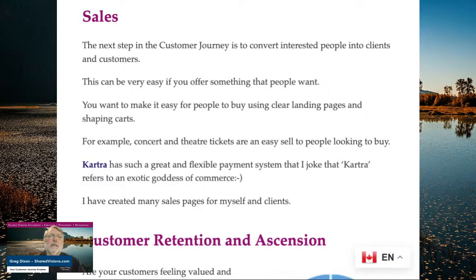And so sales. So this is the whole purpose of all of this, to get people to buy something or sign up for something. And again, it goes back to what your solution is, what problem you're addressing, what benefit people are looking for. Maybe not necessarily a problem, but maybe something they want, a nice car or something that enhances their life. And so that comes with clearly communicating what you have to offer and making it easy for them.